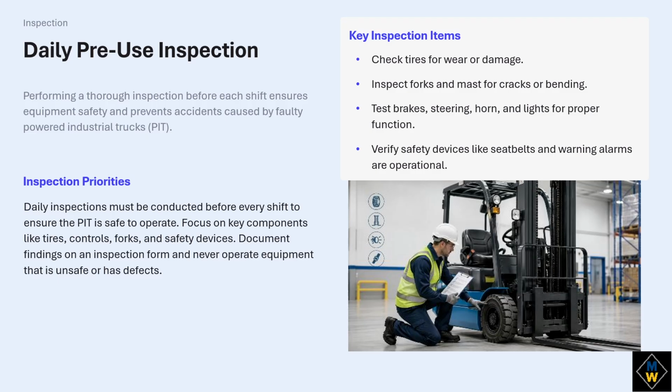Horn. Test the horn. It must work. The horn is your primary warning device for intersections, blind corners, and pedestrian areas. Lights. Check headlights, taillights, and any strobe or warning lights. All must be functional, especially if you operate in low-light areas, trailers, or near dock openings.